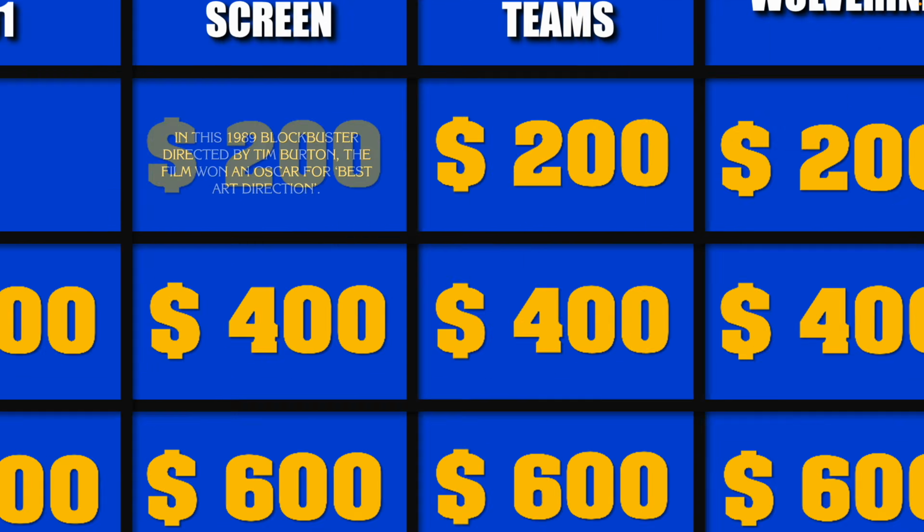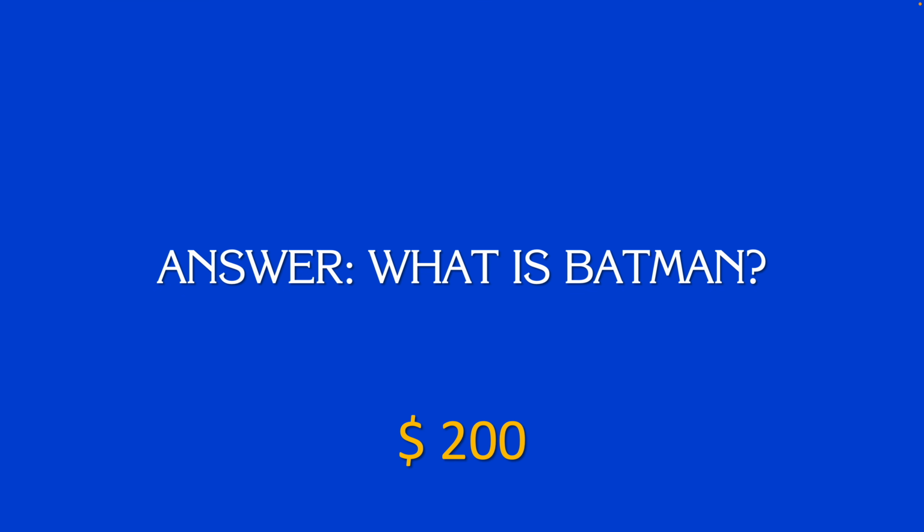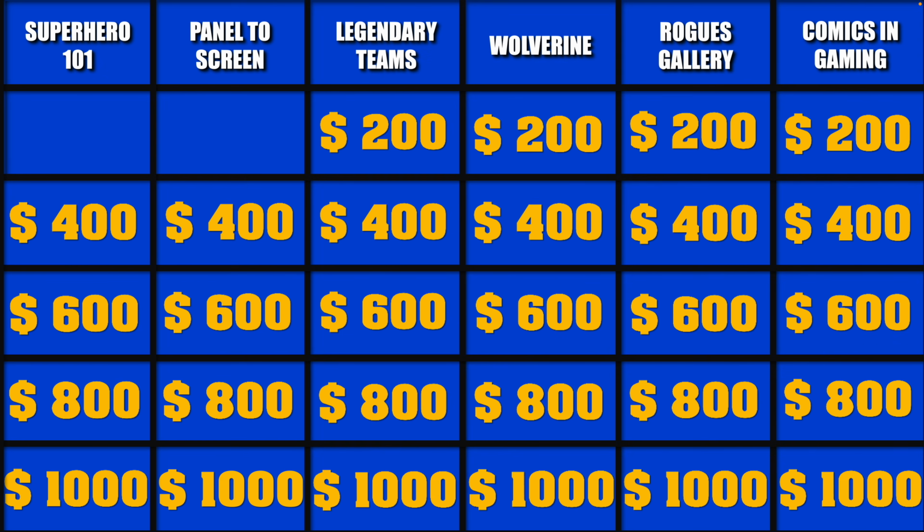Panel to Screen for 200. In this 1989 blockbuster directed by Tim Burton, the film won an Oscar for Best Art Direction. What is Batman? Of course, Tim Burton's Batman from 1989 starring Michael Keaton. Probably still my favorite Batman movie, honestly. I don't think they've topped that one, and it's been the better part of going on, almost 40 years.